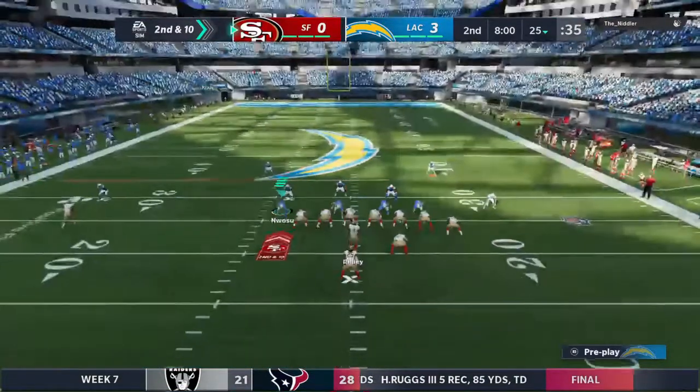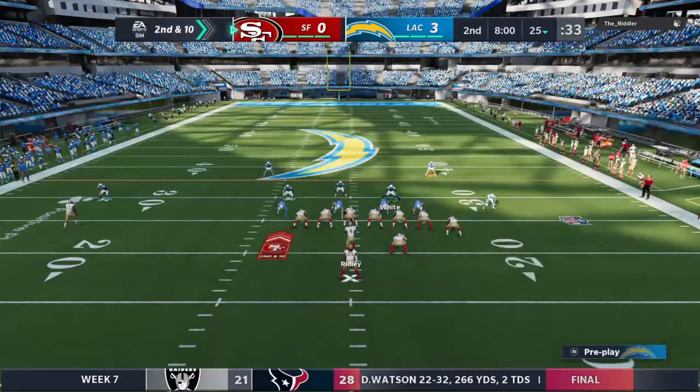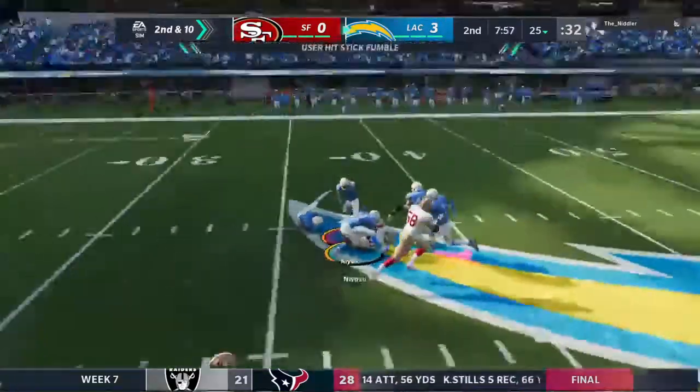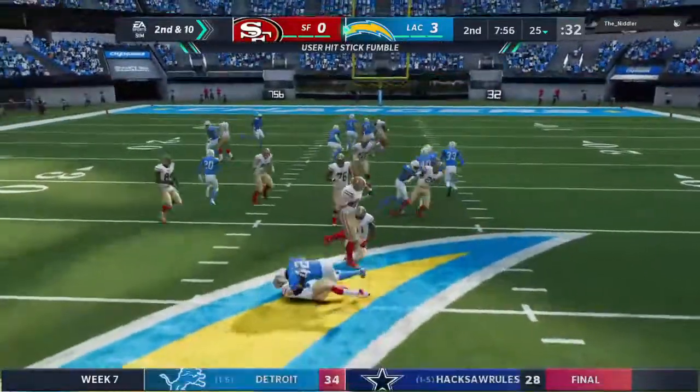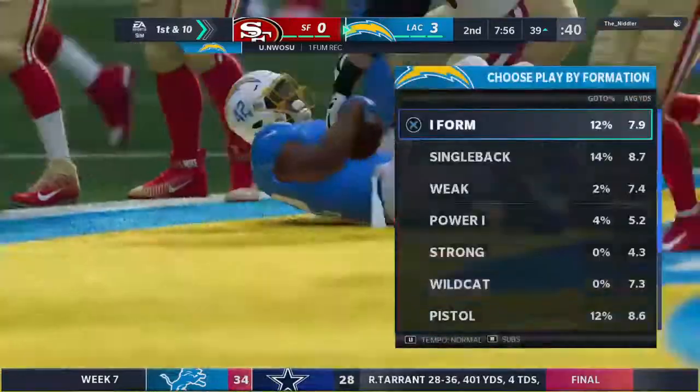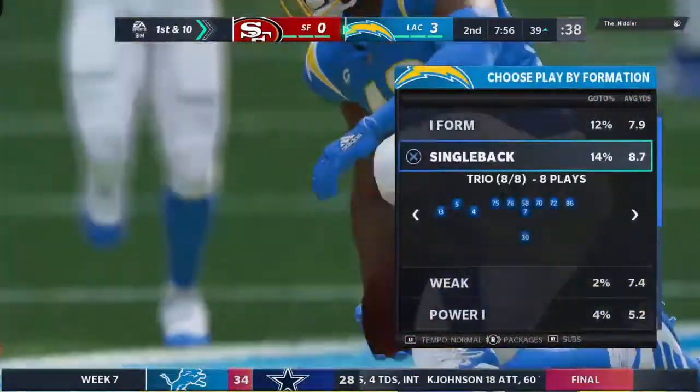Well, they had the run for no gain. Now they'll try again from the 25 on 2nd and 10. The throw on the quick slant, going to be complete. And picked up by the Chargers. And his guys are going to take over at the 39-yard line.